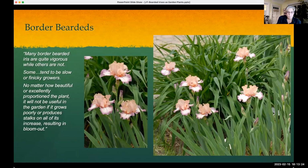I've been growing this border bearded for a number of years. I have never moved it. I think it's been there for 10 years. And that's as much plant as I've ever had. It just doesn't increase sufficiently. And the problem with that, of course, is if it doesn't increase sufficiently, you're just not going to have enough plant to get a decent display. Or if it doesn't increase enough, it could bloom out entirely and then you'll lose it.